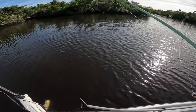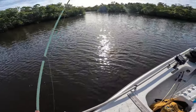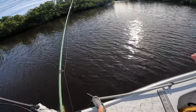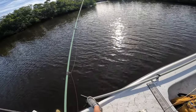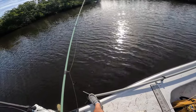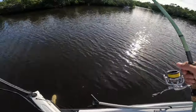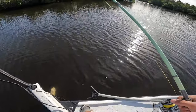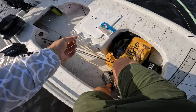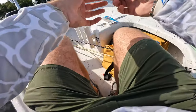Just frayed through it. 30 pound leader. I loosened my drag too once I got him out here, but you know, that's fishing. I'll take that. Fighting a slot snook, that's probably low 30s. Well, can't do much about that. What I can do is retie and continue to try to get after them because these fish are here.